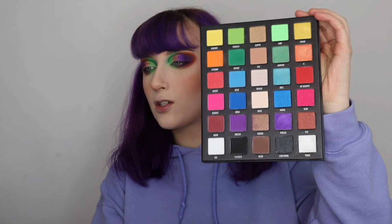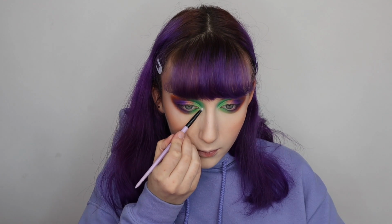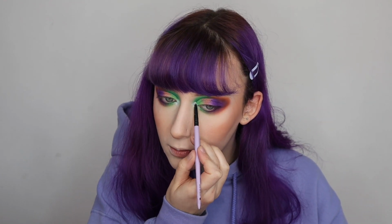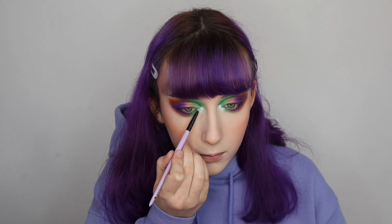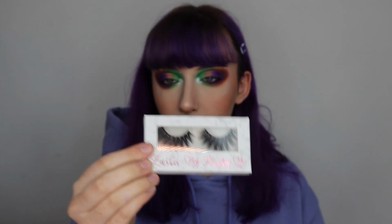So I'm going to use the shade Tonic, which is just a shimmery white on my inner corner. That's really nice. Okay, so I'm not happy with how this is turning out, but I'm going to put on some lashes and maybe I'll like it a bit better. I'm going to use these lashes by Kira B. They're in the style Pretty.